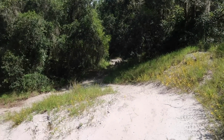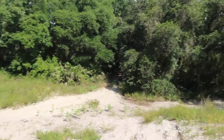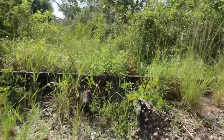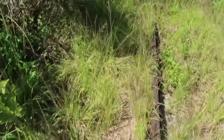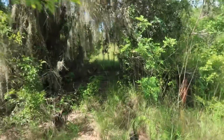So here's the track. And I think this is the original pathway I wanted to come to here on the west side of the Manatee River. Just came up that way from the bridge. Coming up on the track. Looks like I can go over that way too. But this is the pathway through here to the bridge.